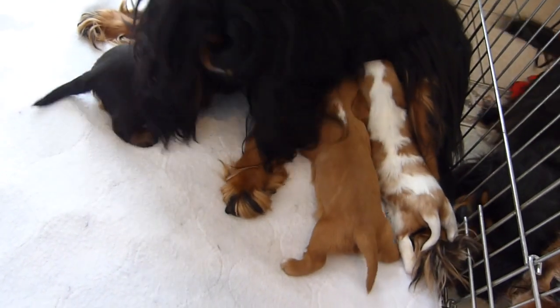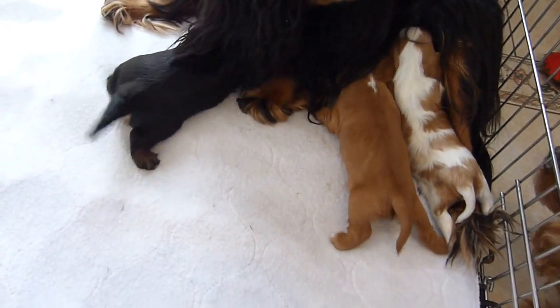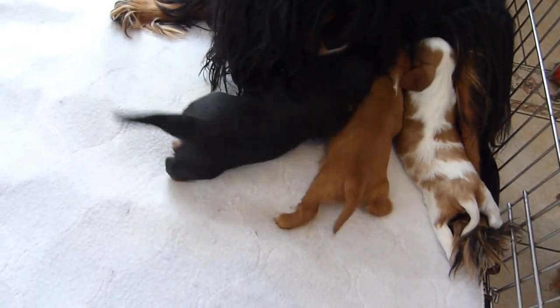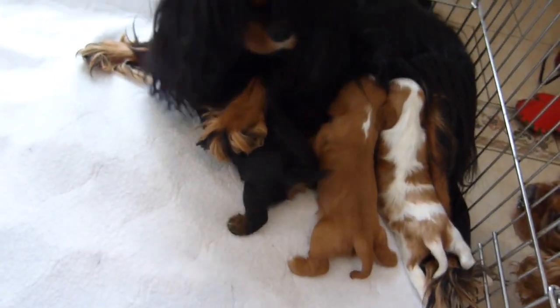So, as I said, this will be their home for the next few weeks. And they should be a little bit more comfortable and have a little bit more room to exercise their strengthening legs. So, till next time, everybody stay well.